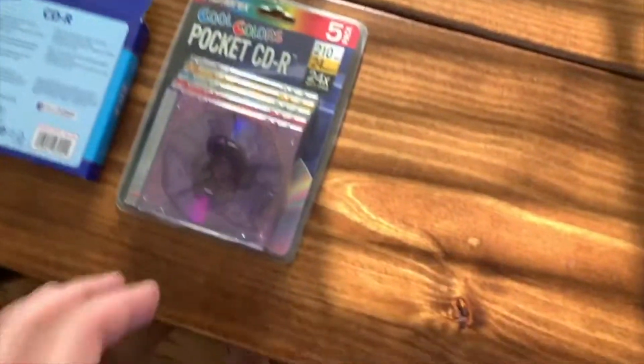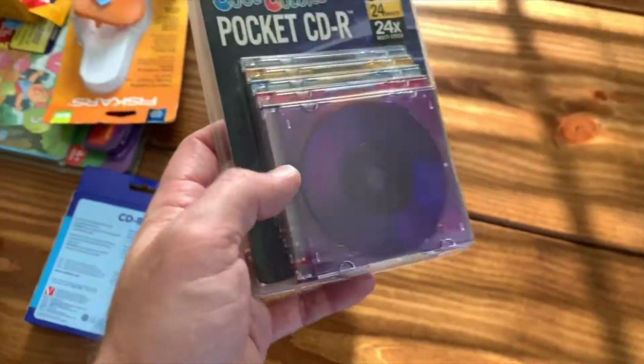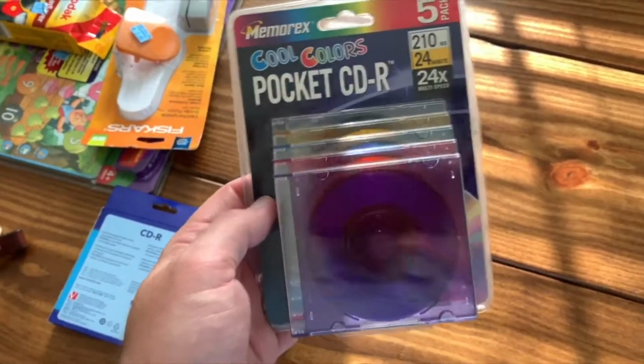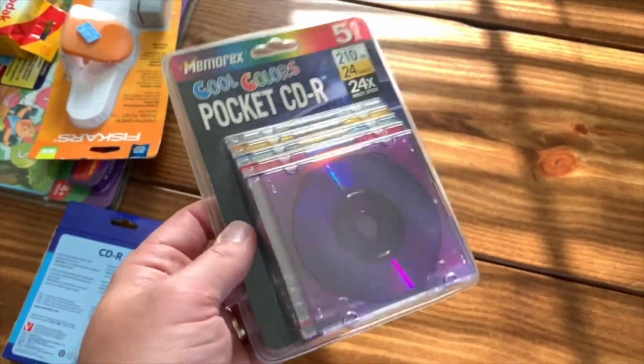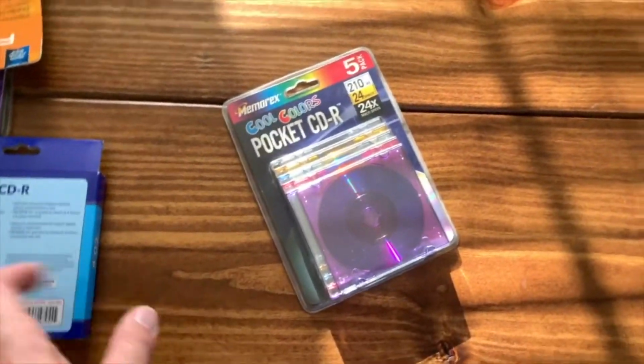So these are kind of cool. These are old mini discs. So these are little mini disc rewritable CDs. It's a 5-pack. These were $2. These are going for about $20 on Amazon. So after fees, I'll make about, I don't know, 10 to 12.